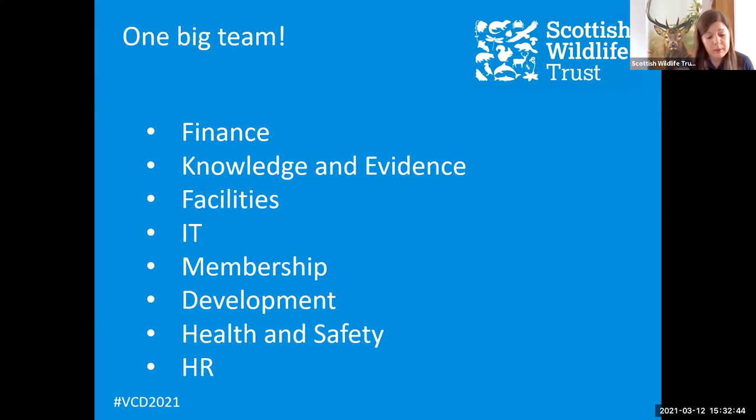So if you're maybe watching today and thinking of going into one of these areas, but wondering whether there would be a place for you in a conservation organisation, I tell you there absolutely would be, and you'd be best placed for it, because every single organisation needs these people. So if you're considering any of these career pathways, there's a place for you in conservation as well.